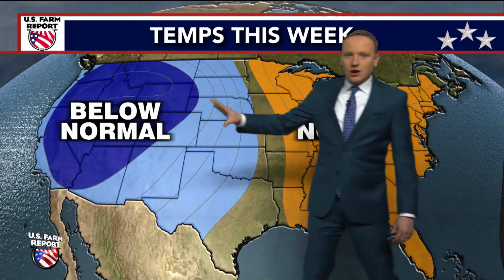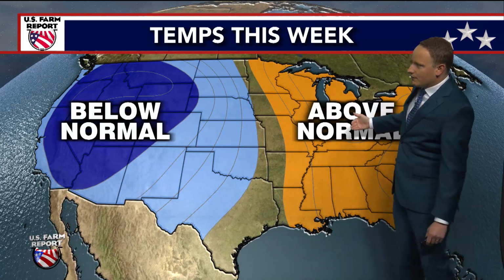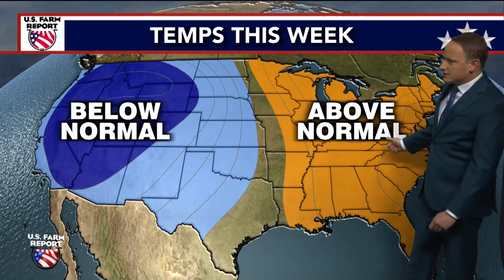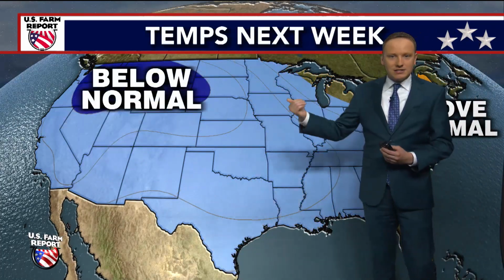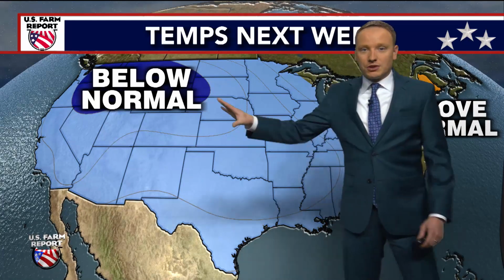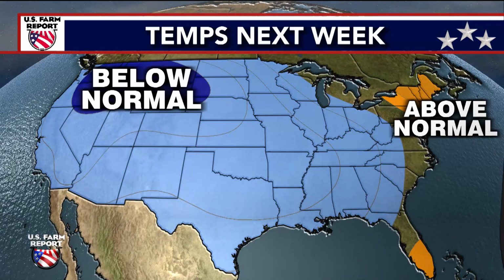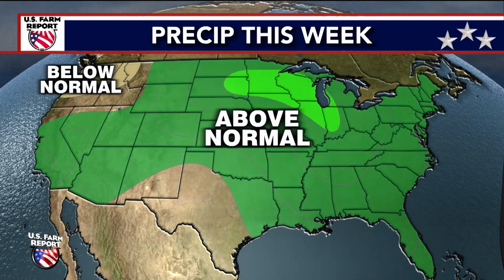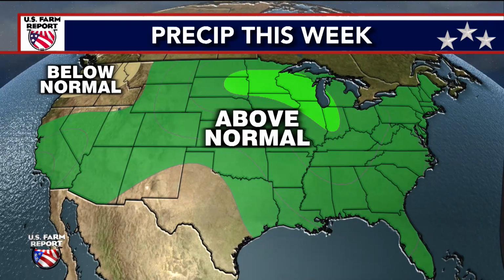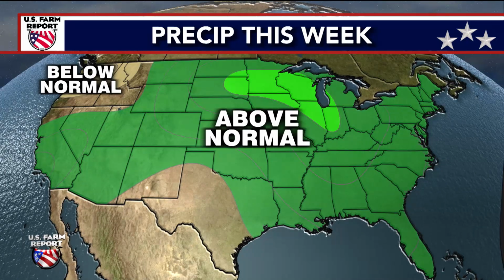Temperatures this week, where that trough continues to develop, it'll be cold off to our west. Meanwhile, ahead of that trough, above average temperatures can be expected across the Great Lakes as well as the East Coast and deep south. But once we head into next week, I really think this cold is going to linger as we go throughout mid-December, with much of the lower 48 painted with at times below average temperatures. And looking at precipitation for this upcoming week, where that low pressure system tracks across the northern prairie and upper portions of the Midwest, that's where above average precipitation can be expected.